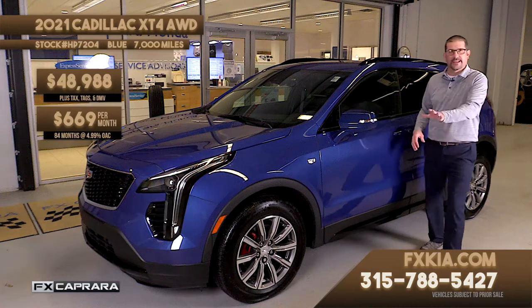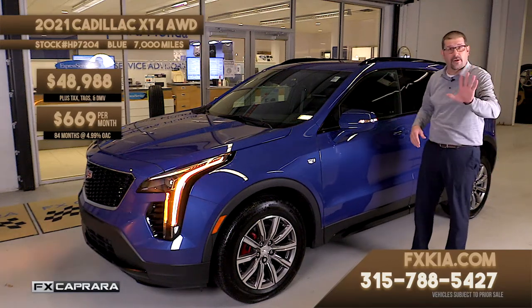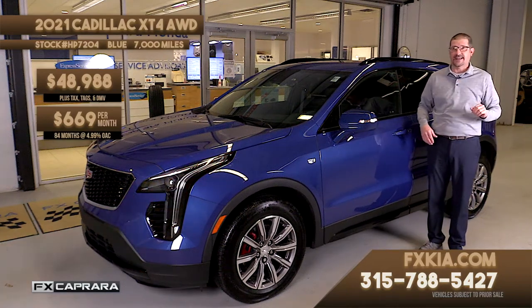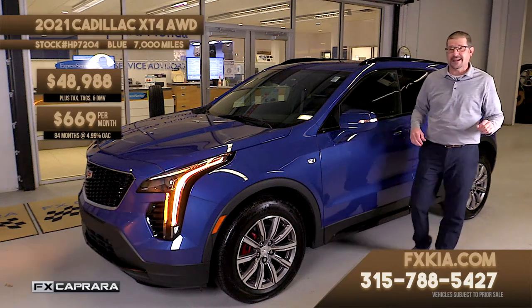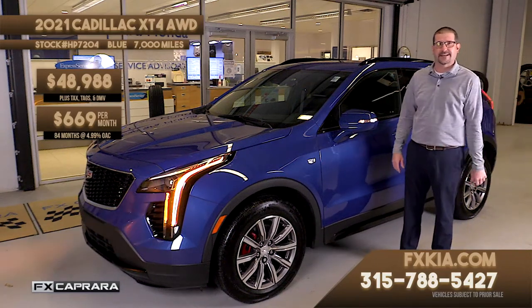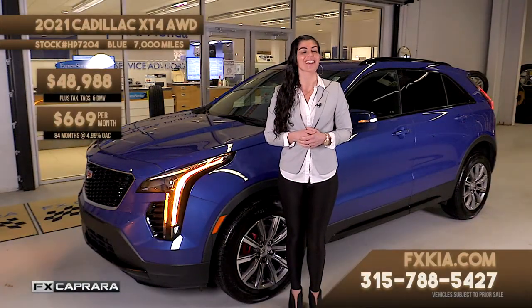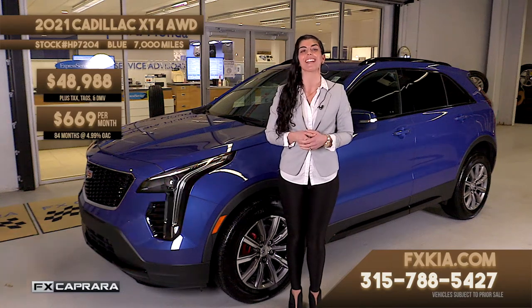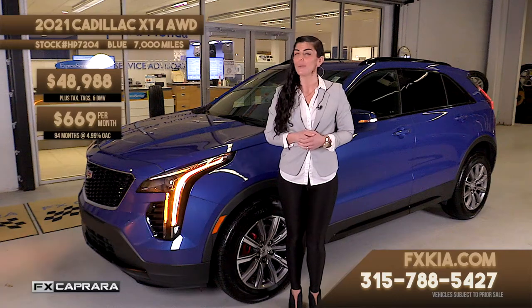You don't like blue, you like a different color? We probably have one of those in our wide array of inventory at all the stores. So come into FX Caprara Kia or visit us at fxkia.com for this and many other cars. This one again, priced at $48,988 or a low $669 a month. Let's recap that 2021 Cadillac XT4 for just $48,988 or a low payment of just $669 a month. SUV buyers, if you're looking for that one-of-a-kind inventory, well, just take a look at these.